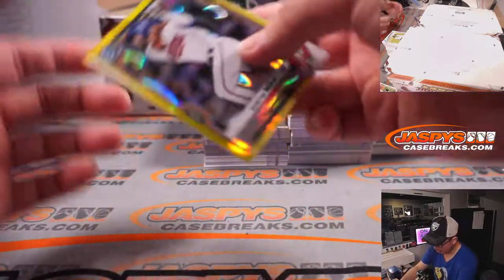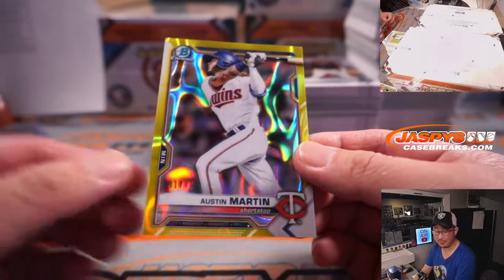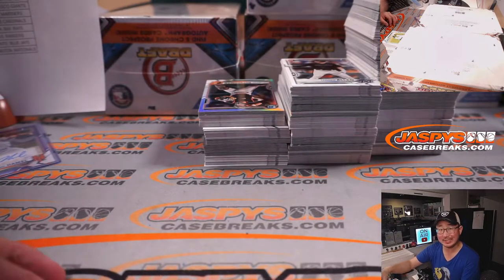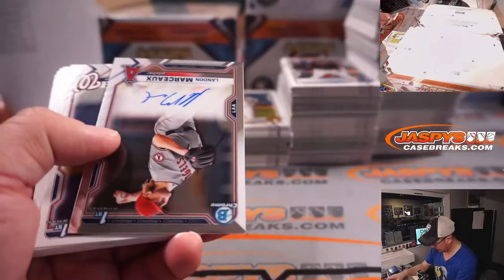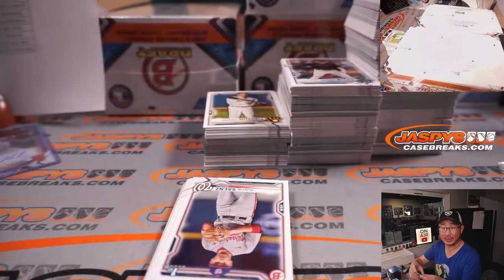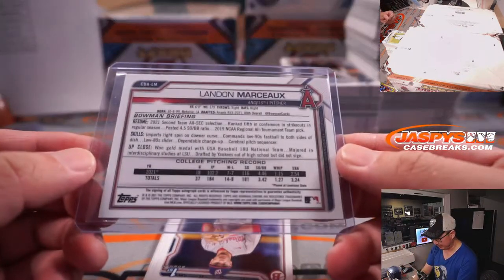Got a Austin Martin yellow lava refractor, 41 out of 75. These look really sharp. That goes to this lava going to the Twins, Rick T with the T's. And we got an Angels auto. That's Landon Marceau for the Halos. Peter, last spot mojo strikes again. 70% of the time, 100% of the time.